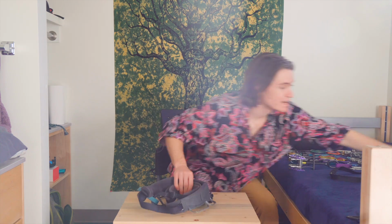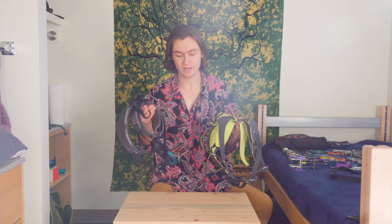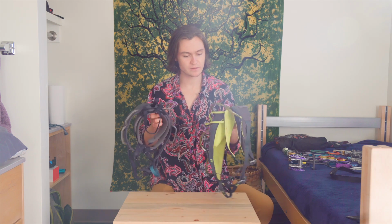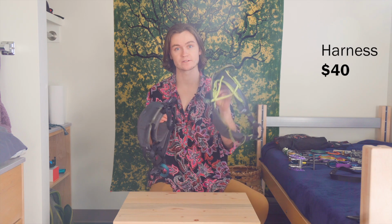Next up are my two harnesses. The reason I have two is that it's just nice to be able to take people out who don't go climbing and don't have gear, and sometimes that's like a barrier to climbing. So this one's a Black Diamond one, this one's a Camp one. This one probably cost me $50, and I think this one cost me $40.